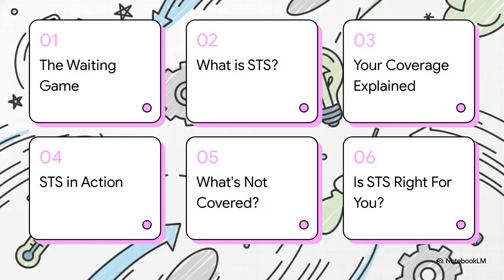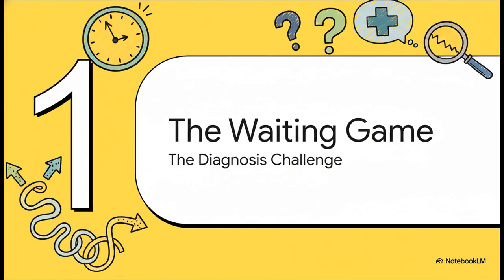Okay, so here's our game plan for this explainer. We'll start by talking about the problem, what we're calling the waiting game. Then we'll get into exactly what specialist and testing support, or STS, actually is. We'll break down the coverage, see how it works in the real world, and, super important, we'll be really clear about what's not covered. Then we'll wrap up by helping you figure out if it might be a good fit for you.